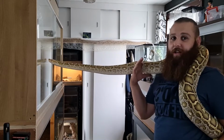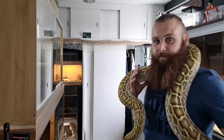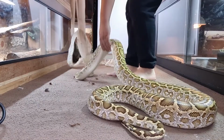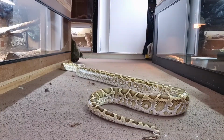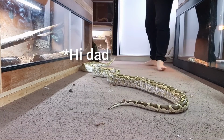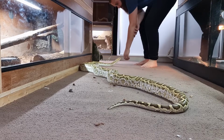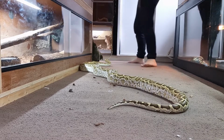Now I'm going to put him on the floor and let him wander about while I clean out his shed, his pee. See, this is how you should have a shed, Hunter. Just like this. What are you saying? What is that? Good boy.